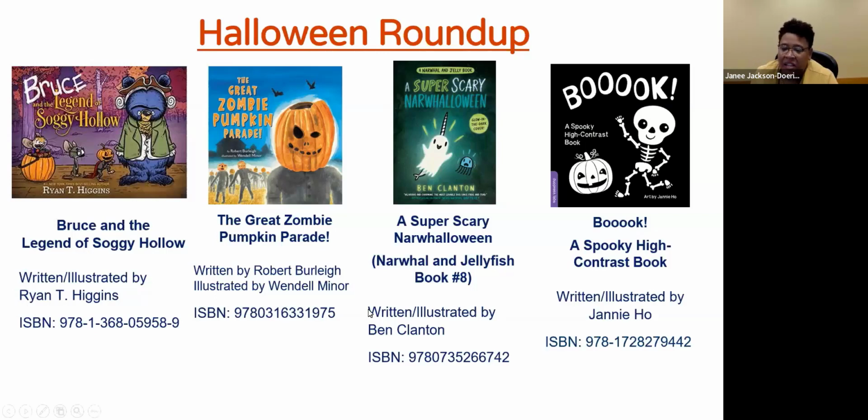The next book on my list is called Narwhal, a Super Scary Narwhaloween. It's part of the Narwhal and Jelly series, and this is book 8 in the series. This is written and illustrated by Ben Clanton. These are graphic novels. If you've never heard of Narwhal and Jelly, these are great books to have in your graphic novel collection. And this is about Narwhal. Narwhal loves Halloween. It's a great excuse for Narwhal to dress up in spooky and silly costumes, like a ghost, a mermaid, or a banana.